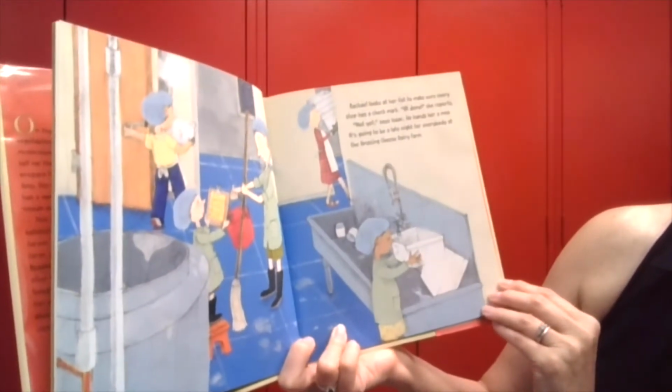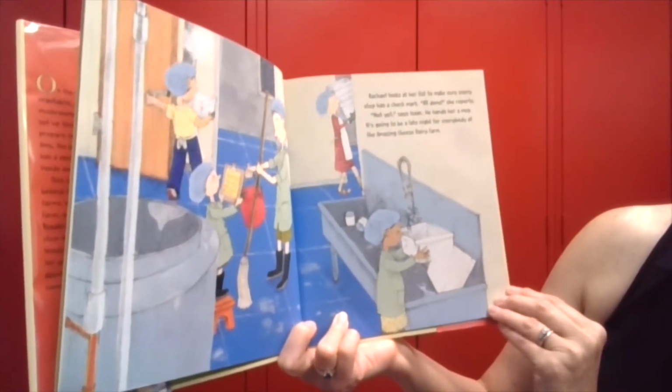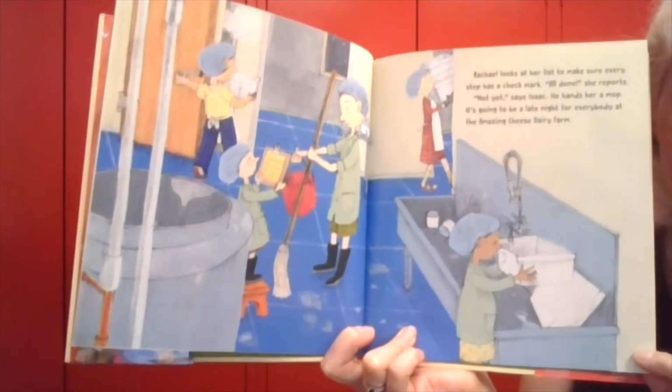Rachel looks at her list to make sure every step has a check mark. "All done," she reports. "Not yet," says Isaac. He hands her a mop. It's going to be a late night for everybody at the Amazing Cheese Dairy Farm. Oh, now she's got to mop the floors, too.